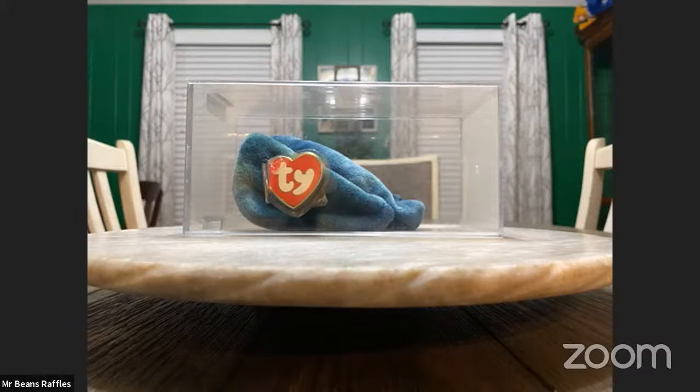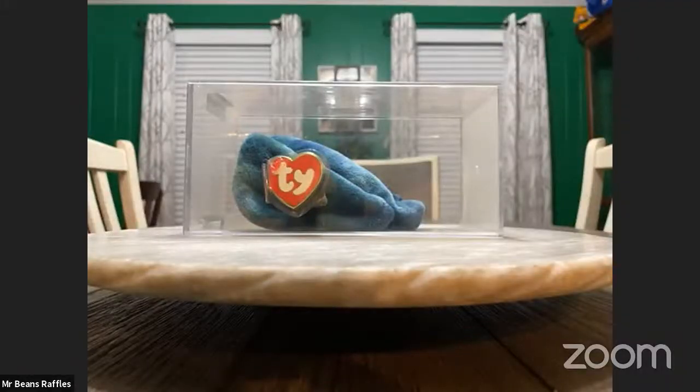So that's another point of mine. There you go, David, with the zip white paw. This was my first Beanie Baby. Oh, that's fantastic.